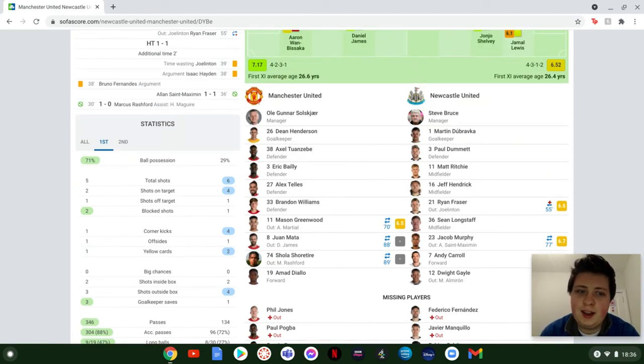Bit of a poor mistake from Karl Darlow to let that first goal in, and I think it was pretty poor defending as well from Kraft for Rashford's goal, but a great finish. And then Newcastle's goal was not particularly great defending from Harry Maguire, but a great finish from Saint-Maximin. And at half-time 1-1, as a Newcastle fan myself, I thought there was a bit of hope there.